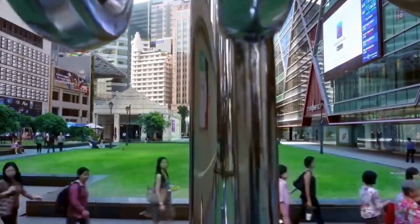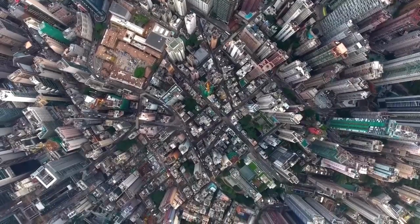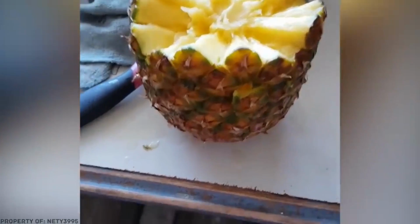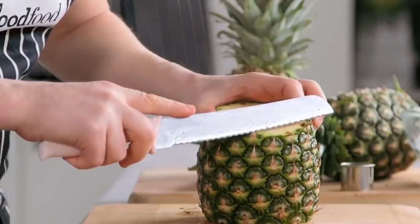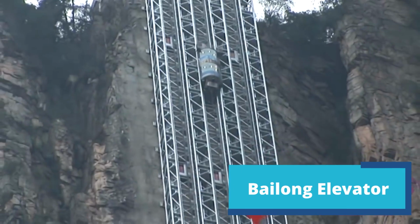Using the web, you can see our amazing world without ever leaving the comfort of your home. And this is exactly what we are going to do today. Get ready for the things that you have probably never seen before. Let's get it on. Bailong elevator.